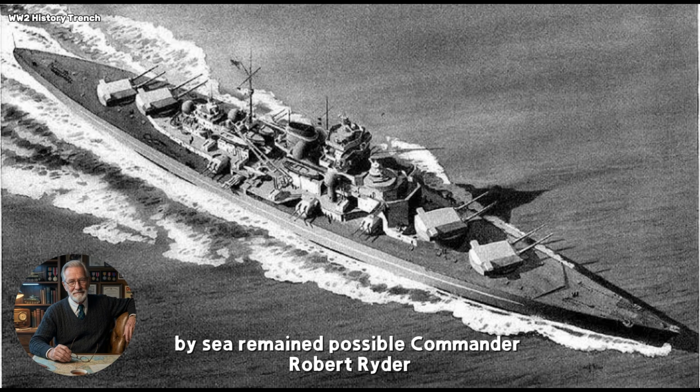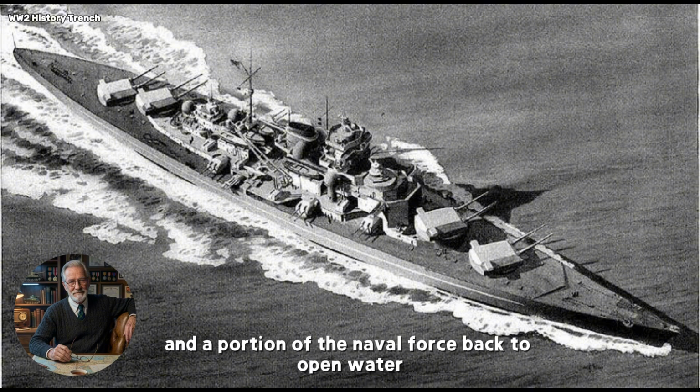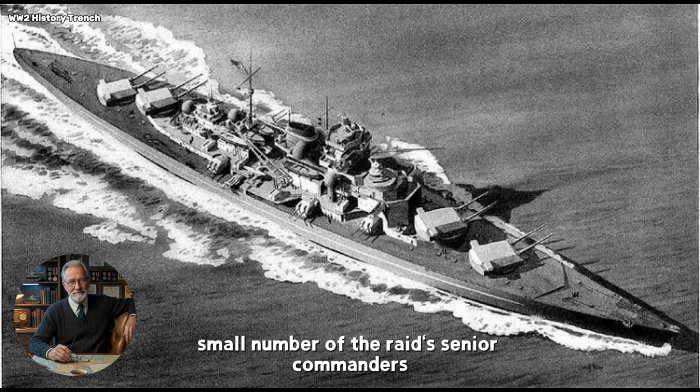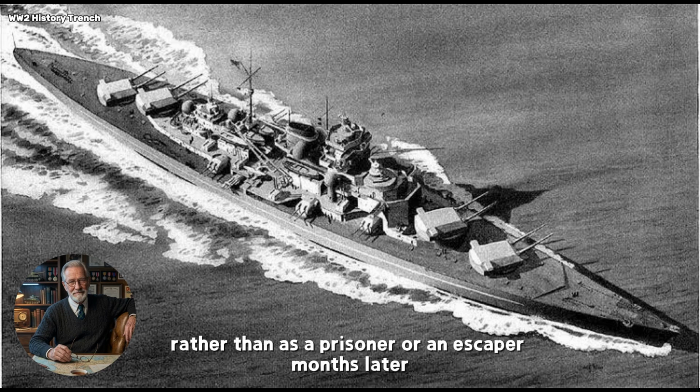Commander Robert Ryder, aboard MGB 314, succeeded in extracting himself and a portion of the naval force back to open water and eventual rescue by the waiting destroyers, one of a comparatively small number of the raid's senior commanders to return to Britain immediately rather than as a prisoner or an escaper months later.